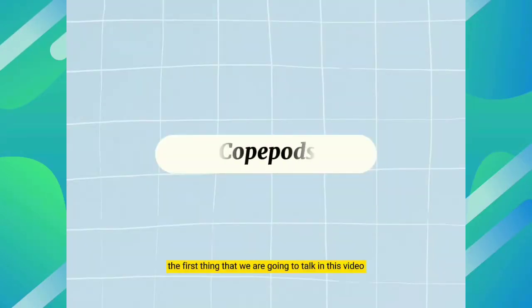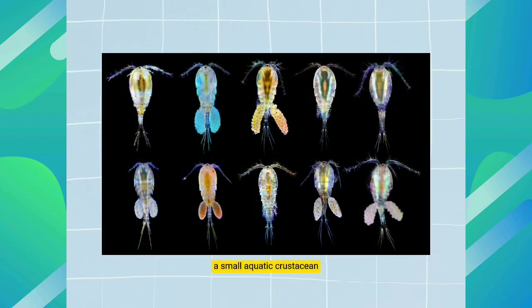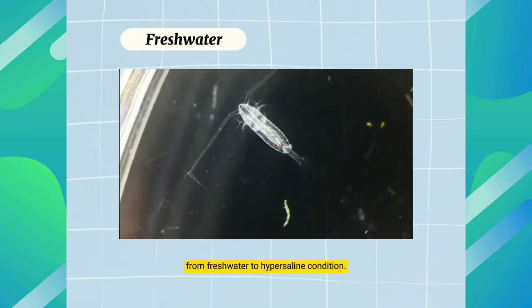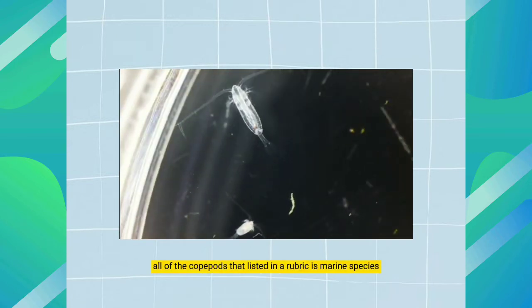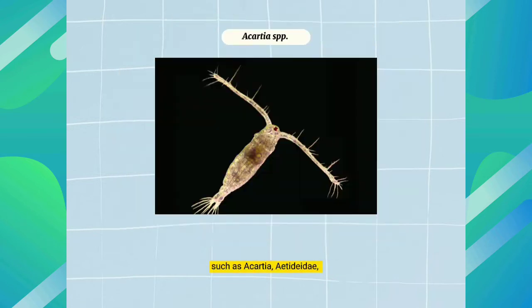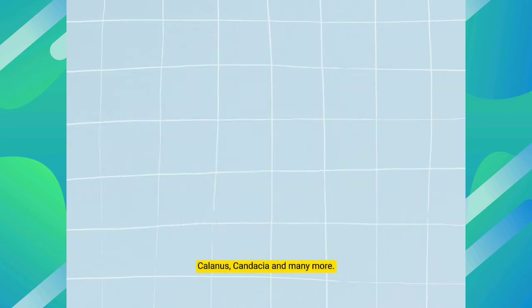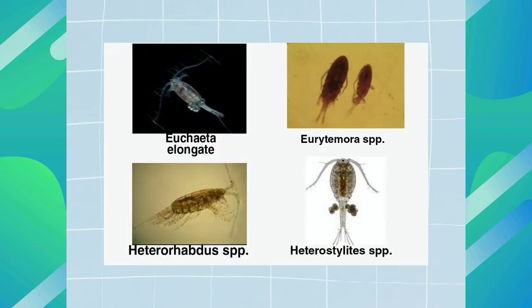The first thing that we are going to talk about in this video is copepod. Copepods are small aquatic crustaceans and one of the most numerous metazoan groups in aquatic communities. Copepods inhabit a huge range of salinities from freshwater to hypersaline conditions. Generally, all of the copepods listed in the rubric are marine species, such as Acartia, Eurytemora, Calanus, Candacia, and many more.